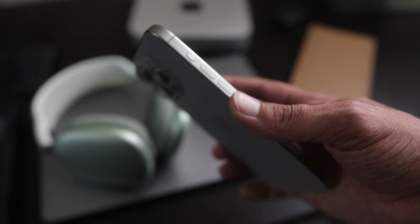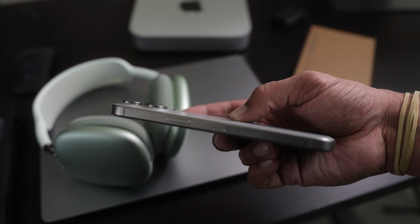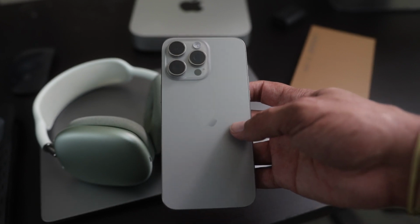And I decided to go with the natural titanium 512 storage. I do shoot photos and videos on this channel with this phone, so 512 is just a healthy, safe amount of storage that I decided to go with.